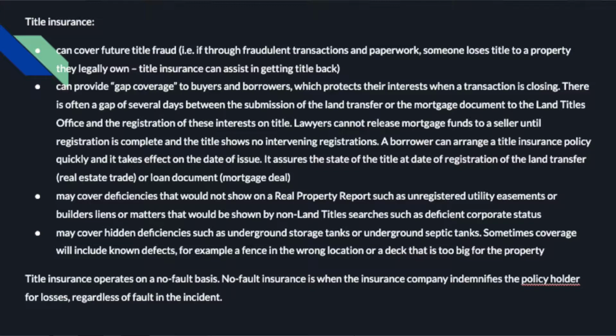A lawyer cannot release mortgage funds to a seller until registration is completed and the title shows no intervening registration. A borrower can arrange a title insurance policy, and it quickly takes effect on the date issued. It assures the state of the title at the date of registration of the land transfer.